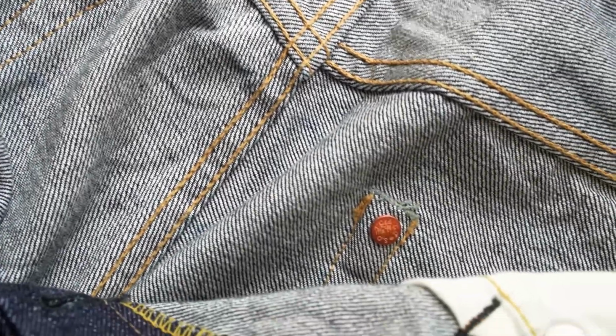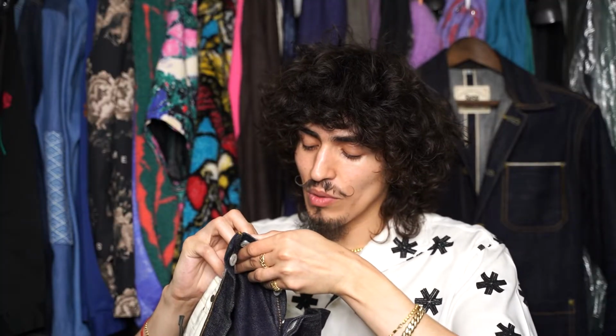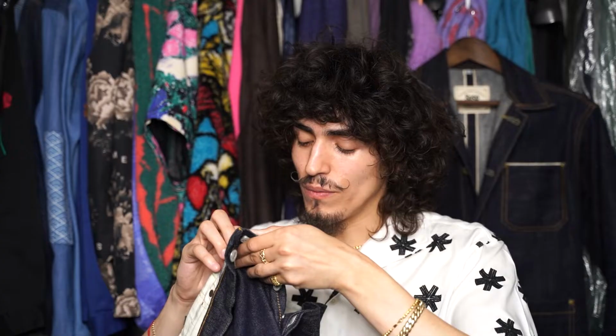These jeans are fully outfitted with hidden back pocket rivets. On the inside, you have a tag. I'm assuming this says 100% cotton. You have a care label, size 33, 0105, which is their widest fit jean that they have.